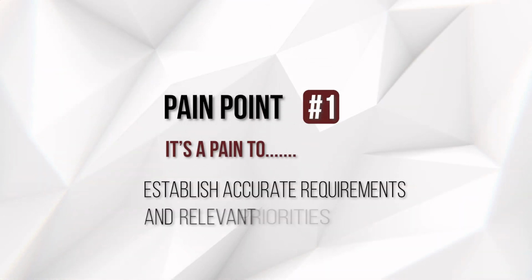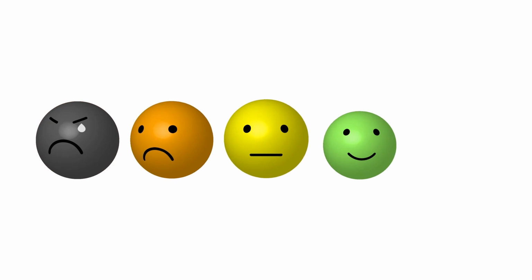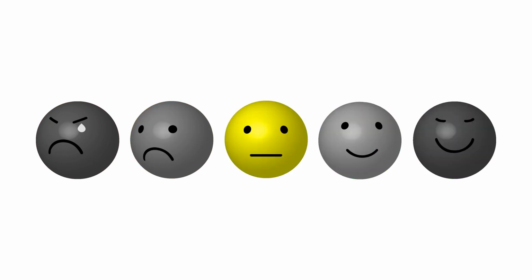It's a pain to establish accurate requirements and relevant priorities. As you assess your company's needs, it's easy to just list the obvious stuff that sent you looking for an ERP solution in the first place. Beware, incorrect requirements will yield the wrong software choice, and faulty priorities will direct attention and effort away from the real core issues. Our experts recommend this 4-point solution.